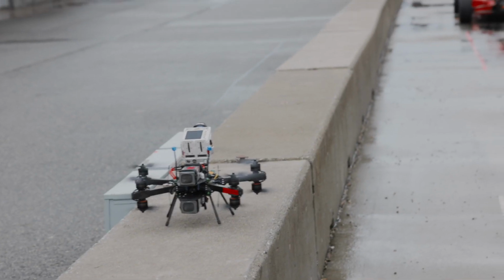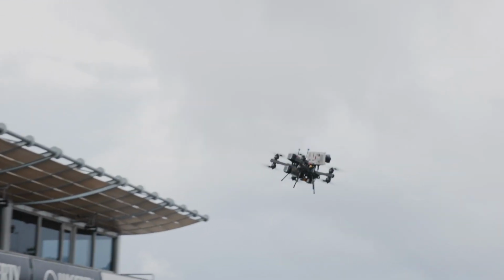All right, game time. This is the Money Shot Mini with the red Komodo on it.